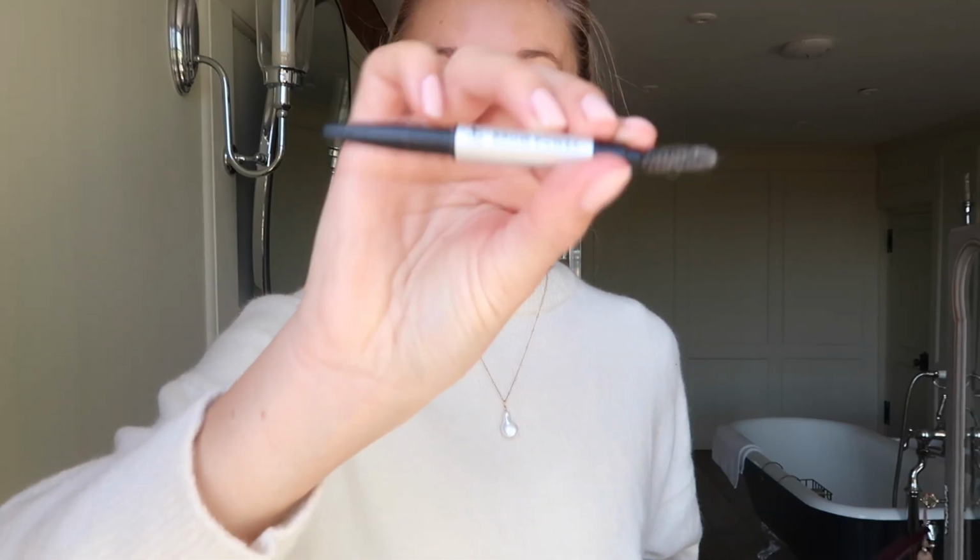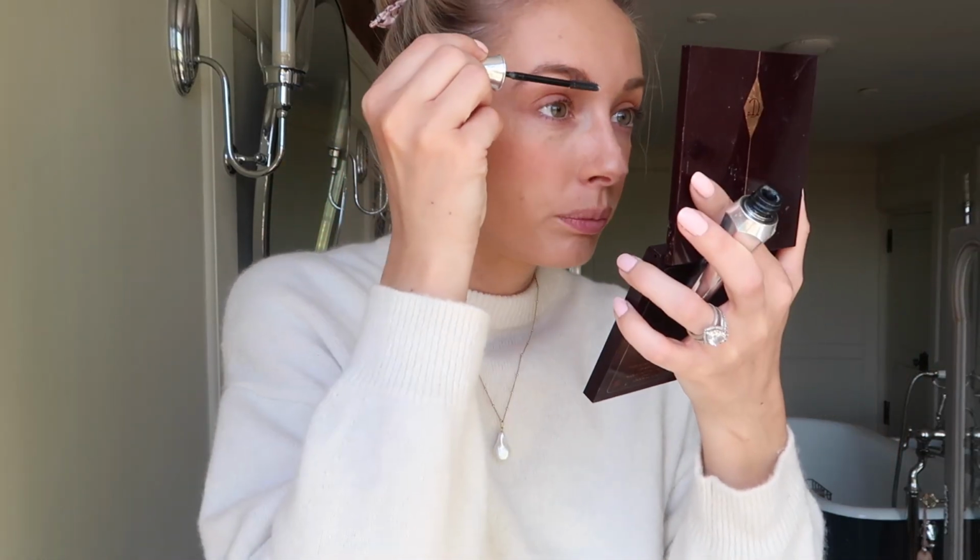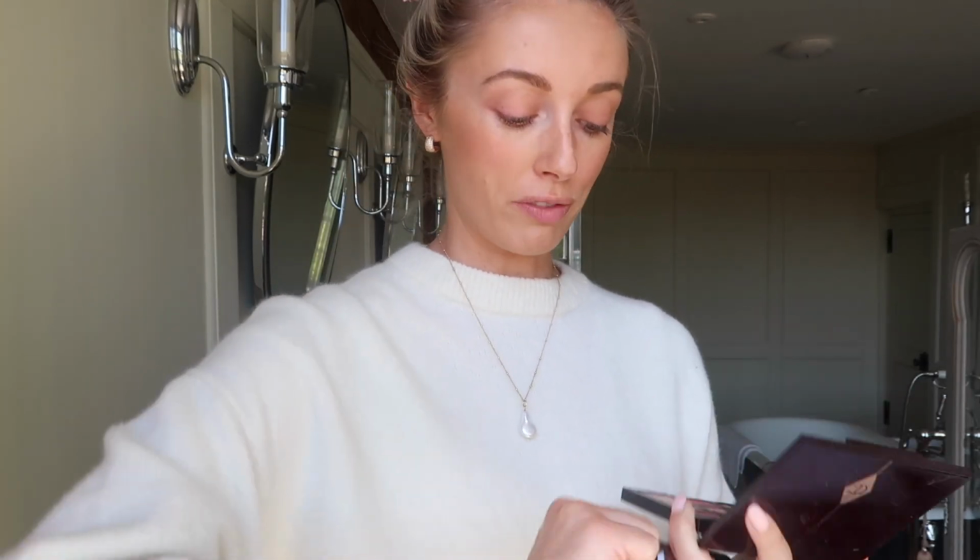And I have this little mini travel size brow powder from It Cosmetics in my makeup bag as well. This is a universal shade, so it actually works for everybody. And it's just a really perfect shade for me and really easy to just fill in the gaps. I have quite a lot of gaps at the front of my brows. And then I'll set them in place with the Benefit brow setting gel. And then I have been going without mascara quite frequently, but I'm going to use Benefit They're Real just to give my lashes a bit of definition today.